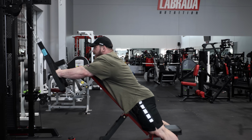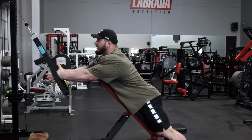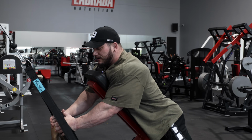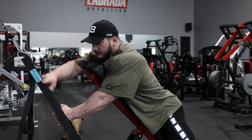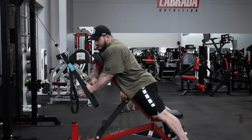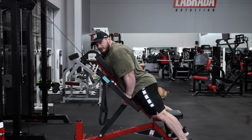So we're here, everything's tucked, active. You're seeing right about here is where I'm starting, and that's about as much resistance as you're gonna get out of the cable. When that cable and my arms are making a 90-degree angle right here, that's maximum resistance from that cable. As the angle right here decreases, decreases, decreases, the mechanical tension's dropping off.